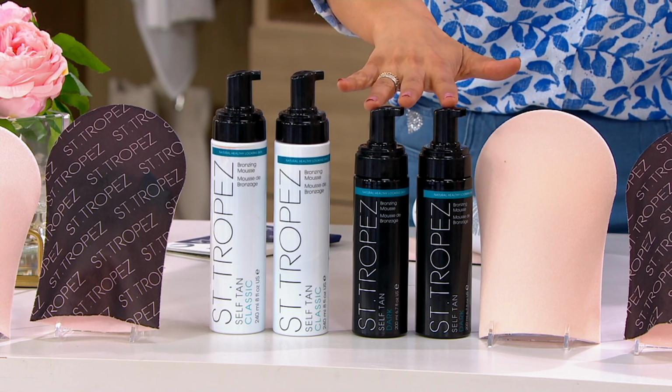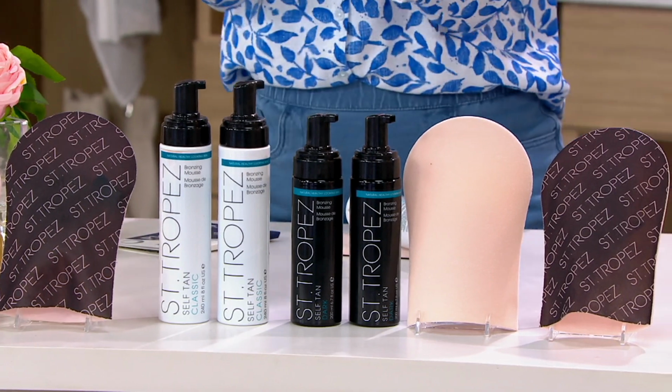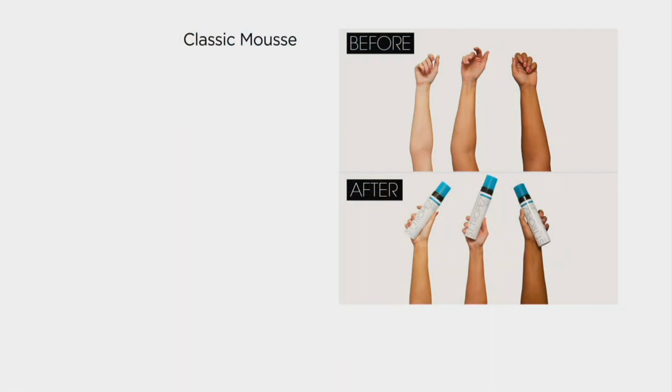And then you also have the dark. You will get a couple of your tanning mitts as well. So here's a look too, because you're saving on this. What is it? You're saving over 49 bucks. So here's a look at the classic. Sophie, give me some of your tips again to choose my perfect mousse.